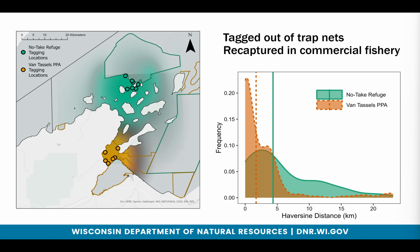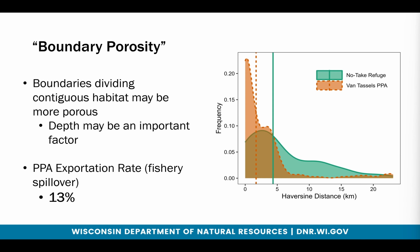And pictured on the right are the recapture distance frequencies we observed between the 2 areas, and the fish tagged in the shallow nearshore PPA did tend to move on average shorter distances, seemed a little bit more confined to the shallow region. So we kind of learned 2 things from this study. First off, the boundaries dividing the more contiguous habitats of the offshore refuges may be more porous, and depth may be an important factor influencing that boundary porosity, something that's brought up a lot in the marine protected area realm. We observed an exportation rate of about 13% out of the Van Tassel's PPA, and that kind of just possibly gives some sort of a sense of an idea of the fishery spillover that's occurring.